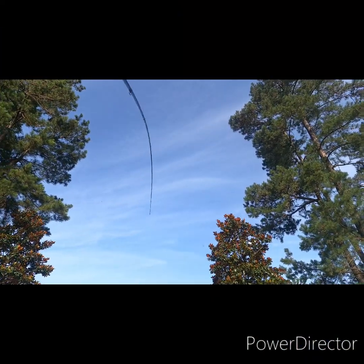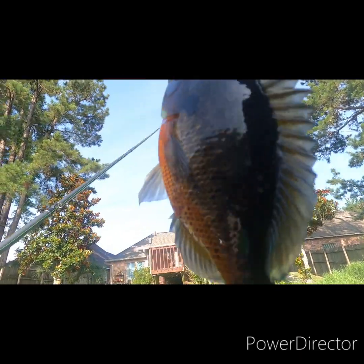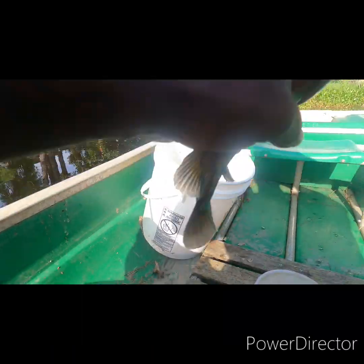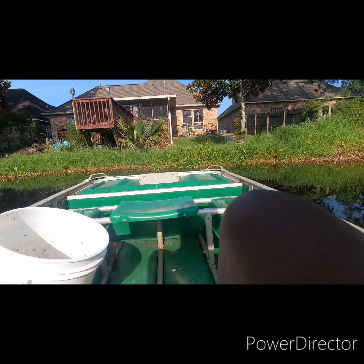Been a minute, but I got another bite. Nice one too. Big nice bluegill. Look at that. Right there. Yes, sir. Bag up from this spot. See if I can catch a few right here.